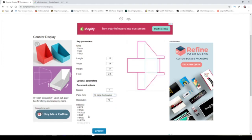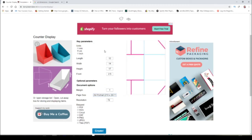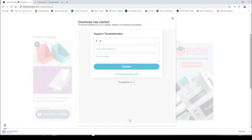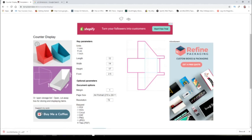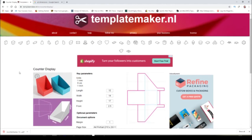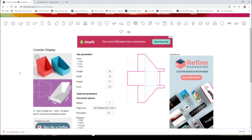So fit the drawing. Once you're happy with PDF, go A4 portrait, and then we can set it to tiles, and we can see it's basically overlapping a load of pages of A4 paper, which we can then print off, stick them together, and you've got a template basically. So having done that, there's an option to make a donation, and that's going to be our counter display. That will be for 2 books, and we'll do one now for 2 copies side by side of Space Crash, and I'll print that off and we'll have a look at it.